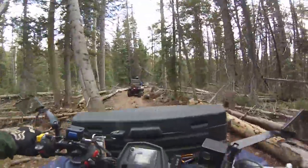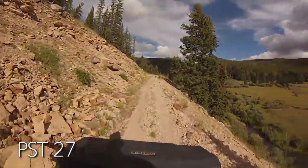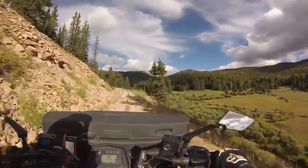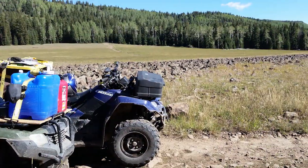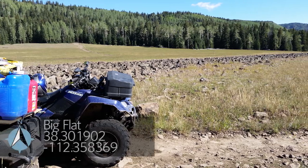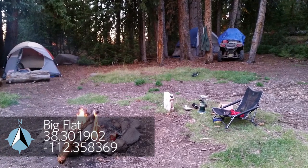Then from here we crossed Highway 153 and followed the 01 to Trail 27. This takes you alongside a very scenic meadow at Lake Stream and is another 50-inch trail. In search of a campsite for the night, we continued to Trail 29 and then found our way to the Big Flat area. So we settled in next to a fire, enjoying another night out in God's country under the stars.